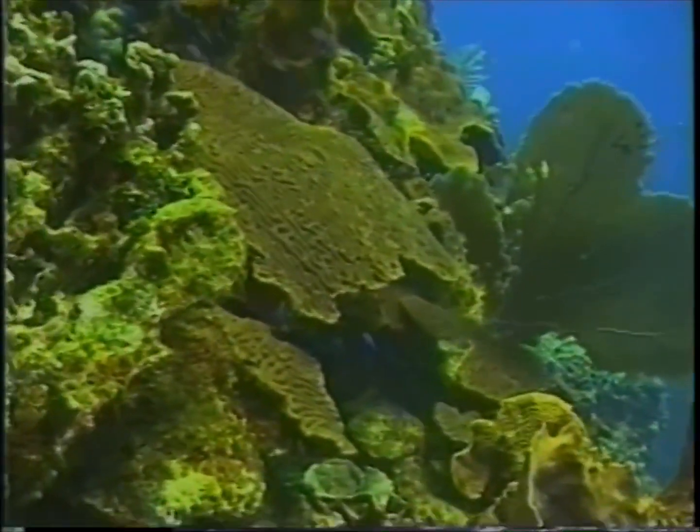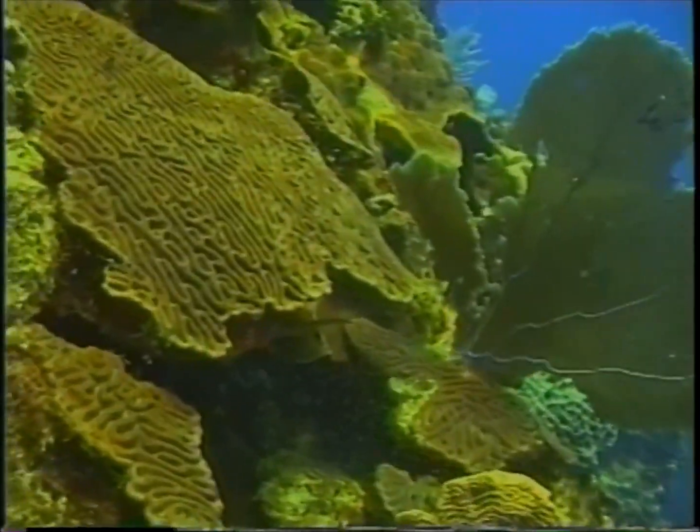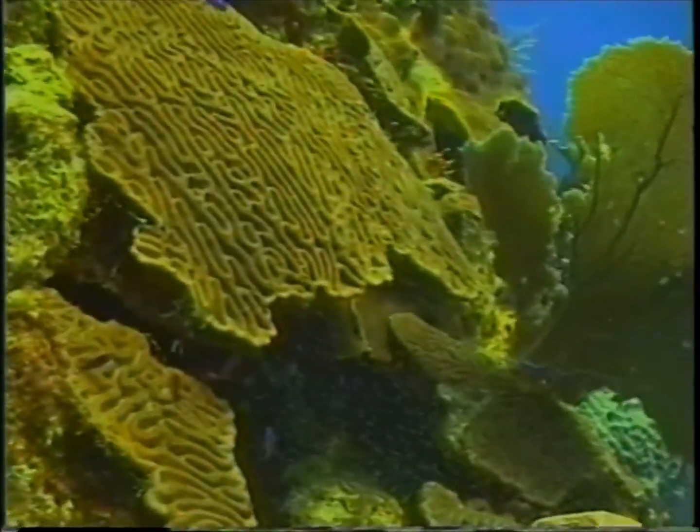Schools of baby fish provide safety in numbers. Out of the many, a few will make it to maturity and reproduce to start the cycle all over again.